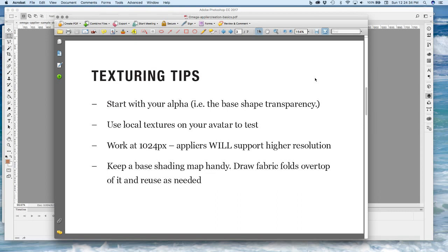So we're going to start with the alpha, and what that means is we're going to start with just a black and white, flat-looking texture that we're going to test to just really nail where those seams are and make sure that everything lines up. We're going to use local textures on our avatar to test. When I develop, I actually work on a dummy Maitreya body, but it's no longer available, so I don't really want to show you that because you'll just wish you had it, and she doesn't really give it out anymore.